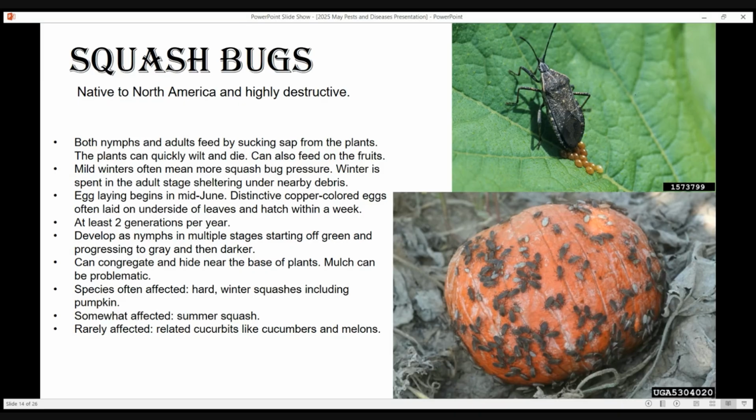Both the nymphs and the adults feed by sucking sap from the plant, so they're not chewing. They use their proboscis and suck out the sap, and when that happens, the plants are going to quickly wilt and die. Generally, they attack the leaves and the stems, but they can also feed on the fruits. When we have mild winters, the squash bugs are going to be more abundant. In winter, they are in the adult stage and burrowing under nearby debris, like leaves and sticks.